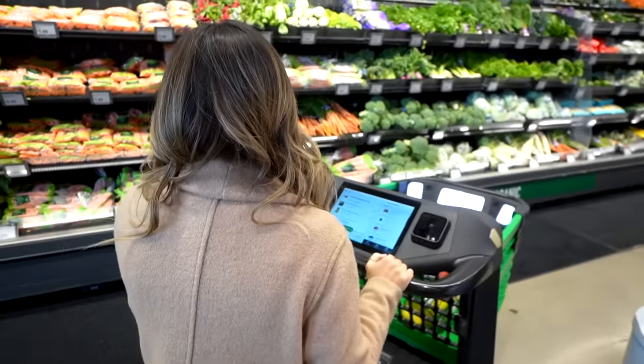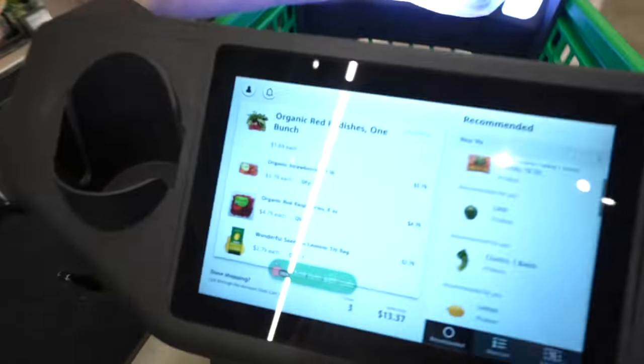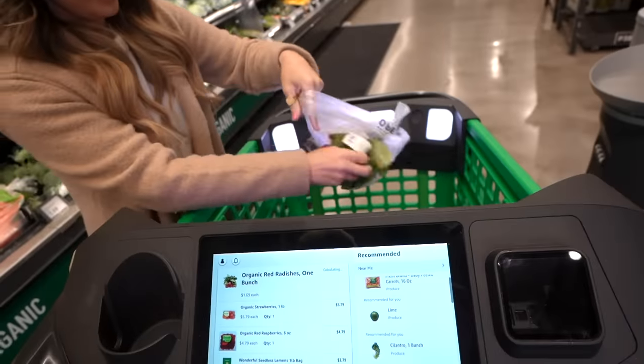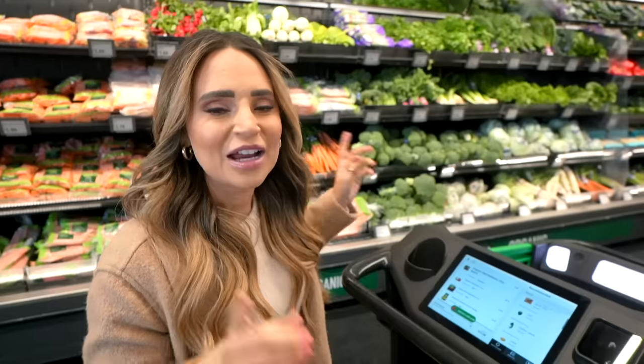Maybe we put some radishes in it. Make it healthy. They're so red. Oh, wait, no, there's just one. Maybe it'll know from the weight. Oh, no, did it charge me for three? It knows.